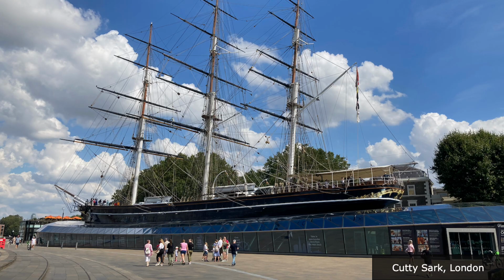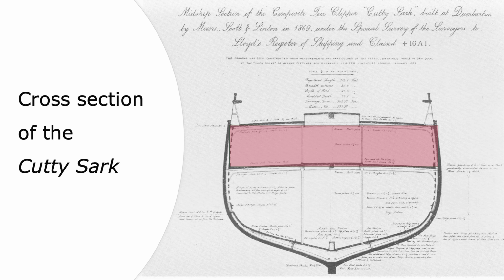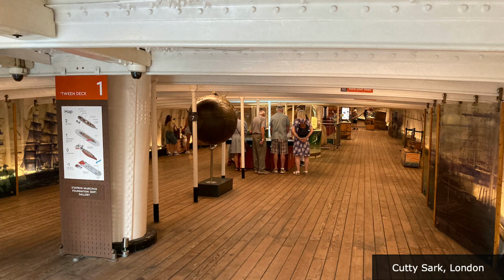Now, Cutty Sark was pretty much the ultimate clipper ship, built in 1869 in Scotland, and you can visit it in London. If we look at a cross-section of the Cutty Sark, the 'tween deck was between the main deck and the lower cargo hold. And if we take a look inside, you can see the height of the area, or lack thereof. And obviously there was no electric lighting in 1863.